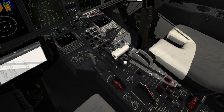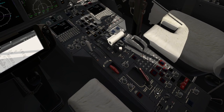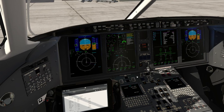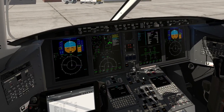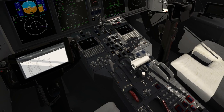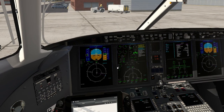Alright, that one's done. Now we do the probes test, which I can't remember if this one actually does anything other than you just gotta make sure you don't get a fail annunciation or anything like that. This one will run through the stall test. Should. There he goes. Stall. There he goes.